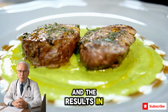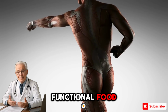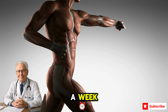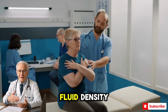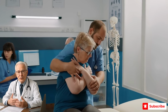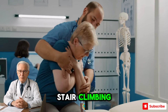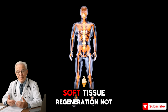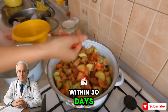And the results in a 2022 clinical trial published in the Journal of Functional Food? Seniors who ate collagen-rich tendon stew 3 times a week showed 63% improvement in joint fluid density, 41% drop in knee stiffness, greater walking stability, better balance, and easier stair climbing. And MRI images revealed visible soft tissue regeneration. Not over years, within 30 days.